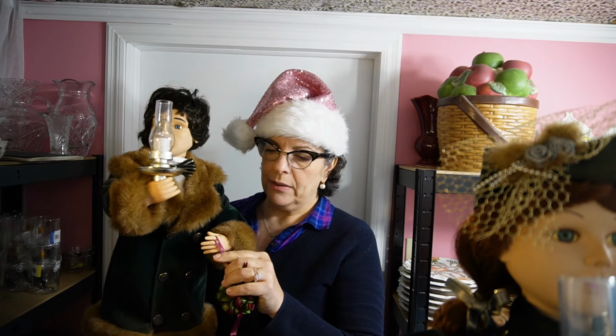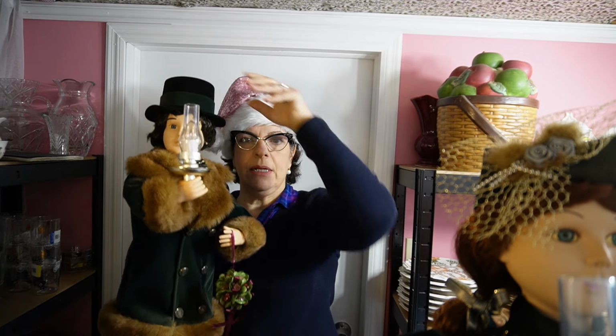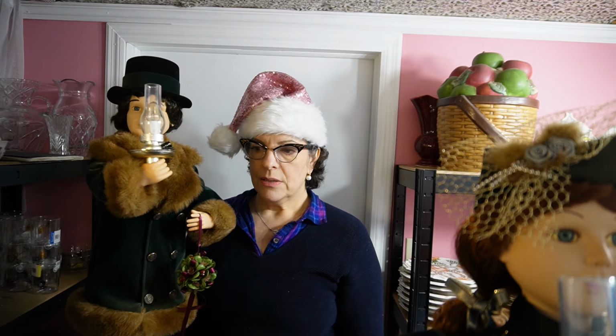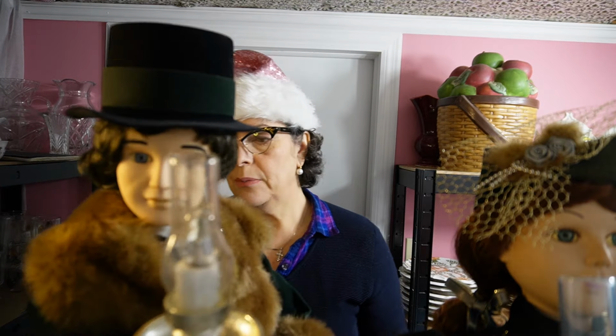I remember back in the days people used to have those at restaurants. Like when you would walk in the restaurant, they would have these. Alright, so these are my Victorian dolls animated. Okay, so two sets of animated Christmas decor, the Victorian one and the mini Mickey.